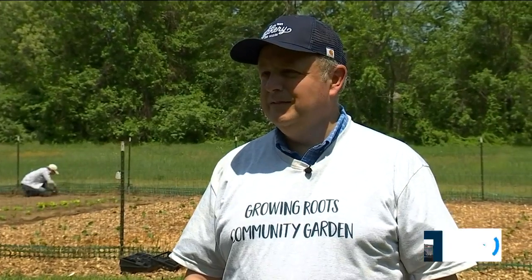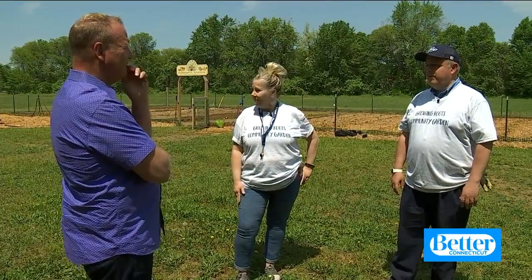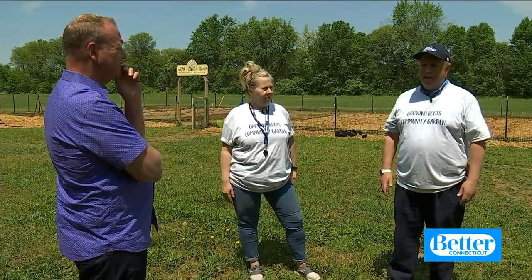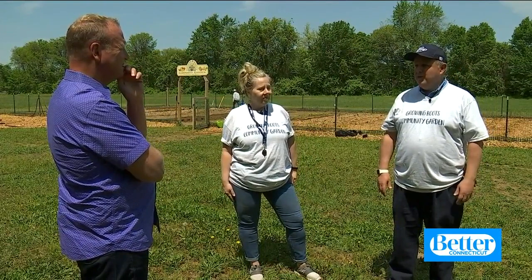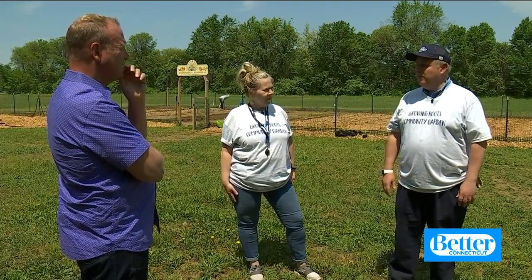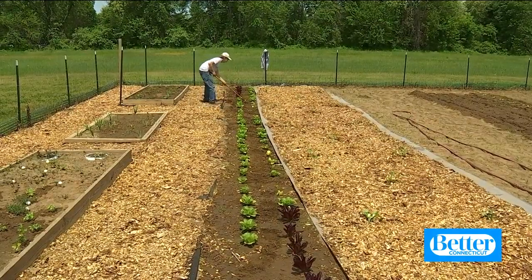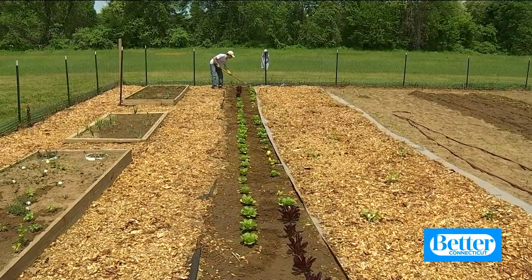Here's the owner of the company, Michael Smulders. Being in the food business, we are familiar with food deserts and the lack of availability of good, fresh, organic food in cities, especially for people who might be on a limited budget, seniors, etc. All the produce from this garden last year went to the senior center in East Hartford. And that's exactly where it's going this year.